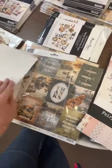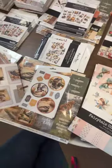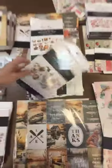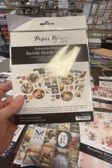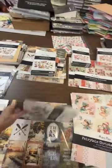And again, with these, you get extra paper. So, whether you use your own stuff or pick up a different pack of die cuts from Paper Rose and from the line, you are going to have enough paper that you can create more cards. All right, so that is the Quick Cards collection. Then we've also got more of the little die cuts that match it. So this is the Quick Cards die cuts. This is what you would use if you want to continue making your cards. So there's those. So again, those were restocks.